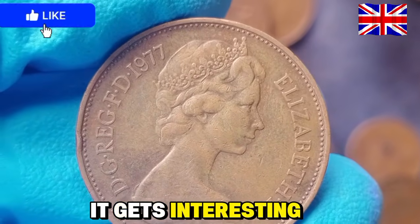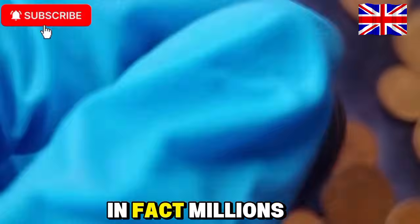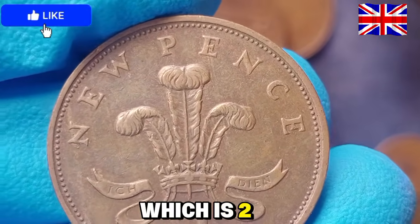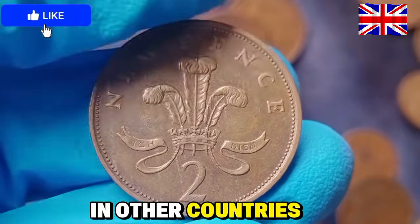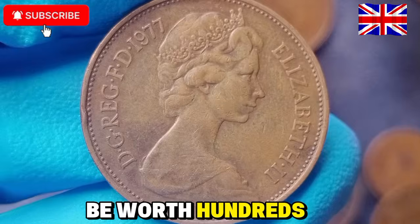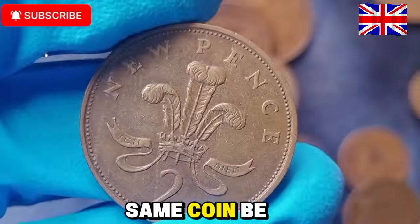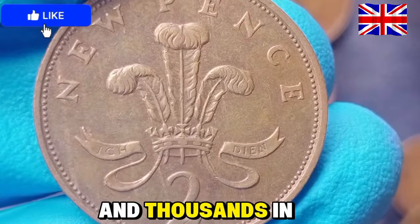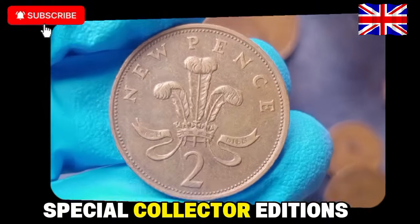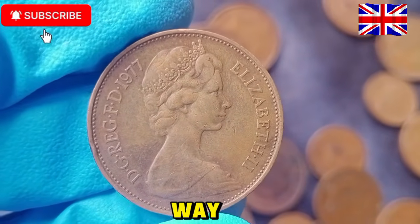Now, here's where it gets interesting. Most of the coins made in 1977 are not rare. In fact, millions of them were made. They are very common and usually only worth their face value, which is 2p in the UK, or just a few cents in other countries. But some special versions of the coin have become very valuable. These coins can be worth hundreds or even thousands of dollars to coin collectors. You might be wondering, how can the same coin be worth only a few cents in one case, and thousands in another? The answer lies in a few key things, such as rare minting errors, special collector editions, and the overall condition of the coin.